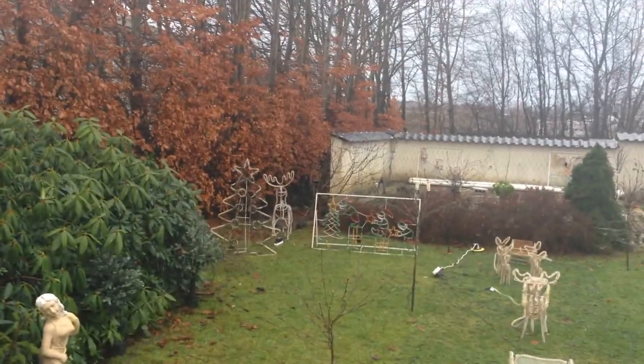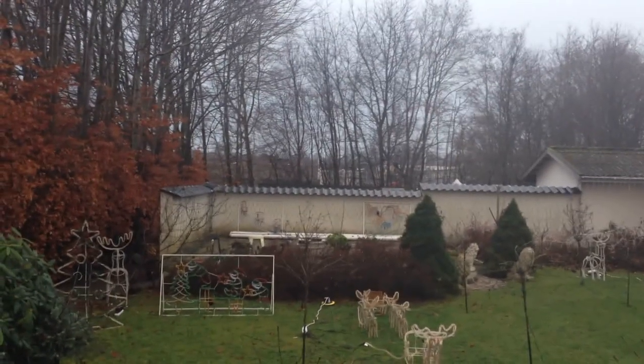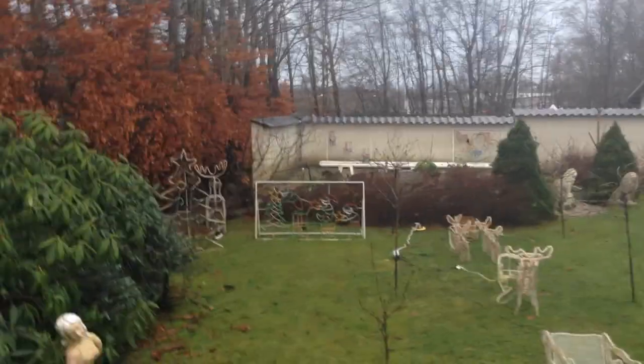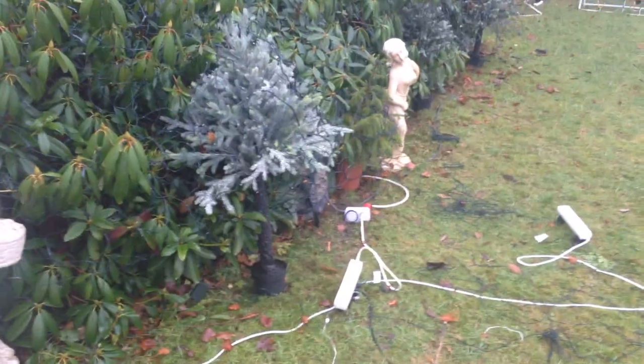It's a ski jump for elves. And then you have another Santa Claus in this other frame. Yeah. With his little bell. Right there. And then we have some other elves putting the star on top of the tree. And everything is on timer. I see. Electrical timer, fully automatic.